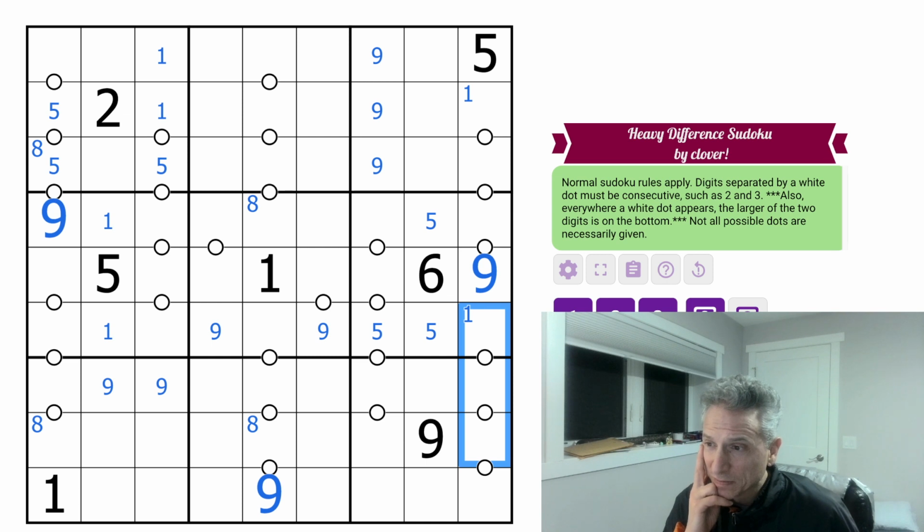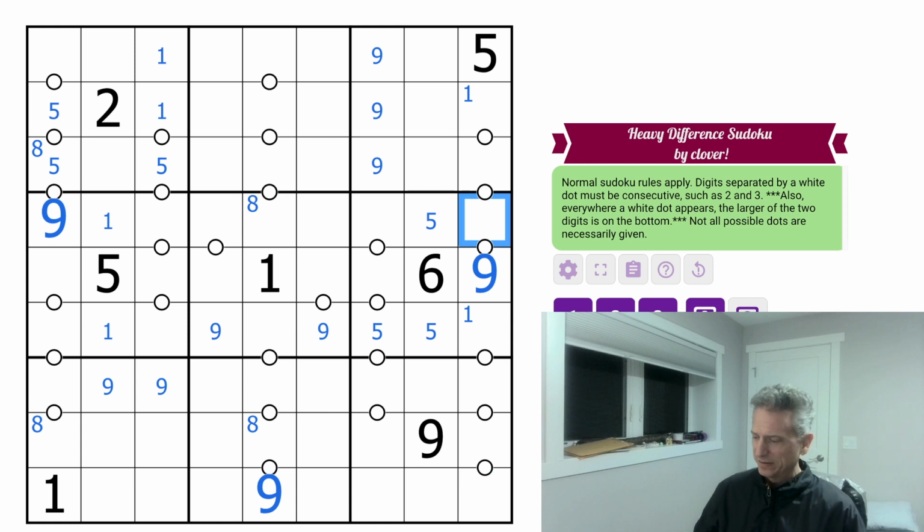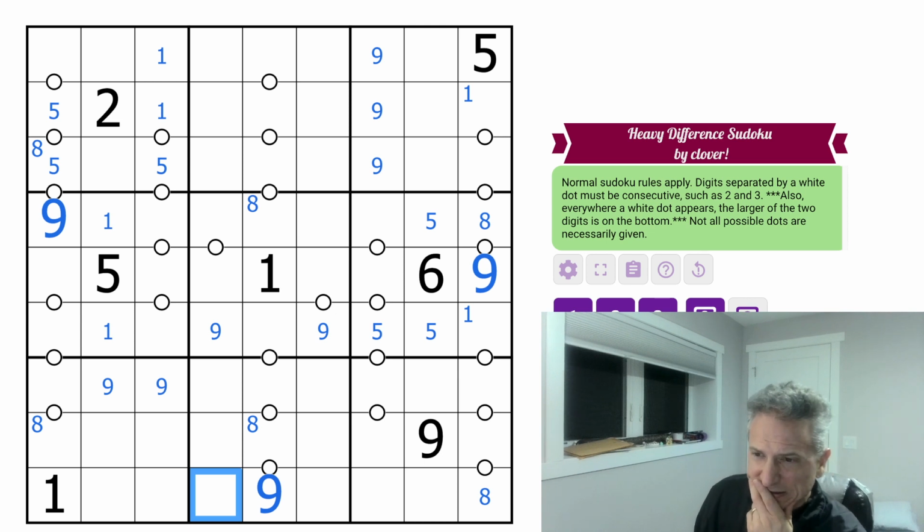Okay. 6, 7, 8, 9. 1, 2, 3, 4. So this is a very interesting one. See that? This can always be 1, 2, 3, 9. 4, 5, 6, 7. Yeah, but the 8 is either here or it's here, which really doesn't help me. I just don't know where really to start.